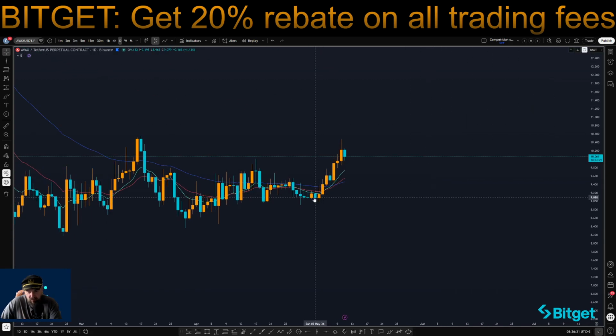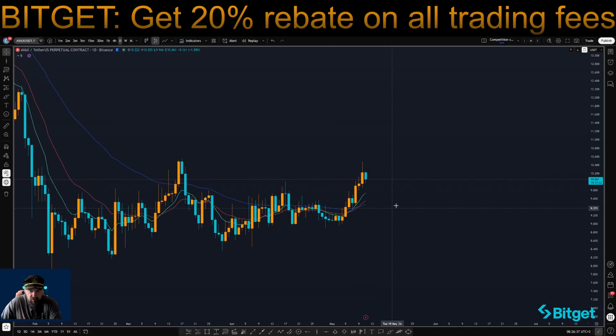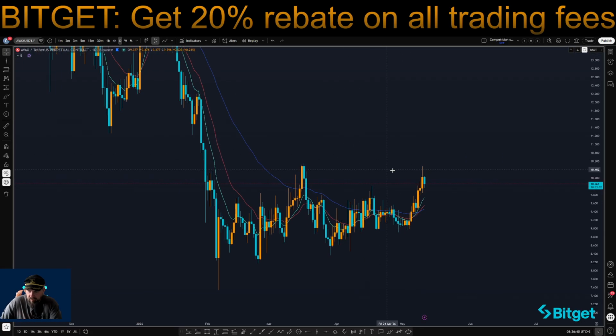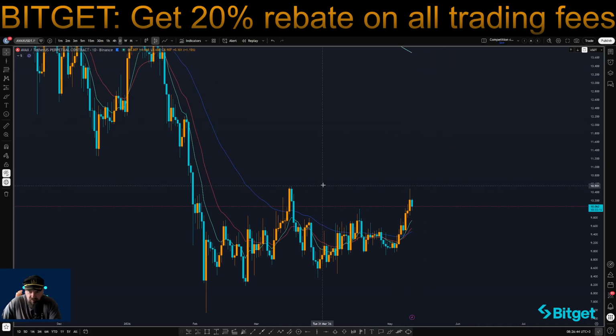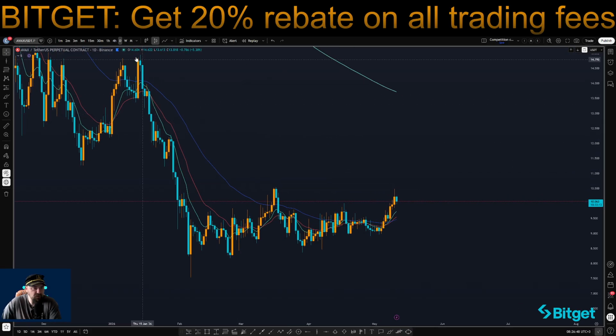On daily, we're turning bullish. This is what we talked about as well. There are some EMAs spanning up. So we're definitely turning bullish, but nothing is confirmed until we actually break up, because some other coins already did massive runs. I'll have a look quickly at that.